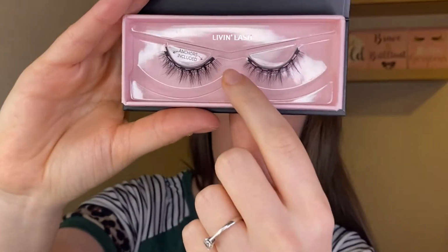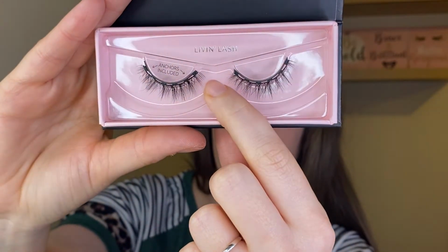When I first opened the packets of lashes, I saw that it said anchors included. Did I have to look up what that meant? Yes, because I've never heard of that before. It looks like there are some extra lashes at the very end of the lash. You're probably not going to be able to see, but it looks like you detach them from the lash and then you put them underneath your natural lashes near the lash line.